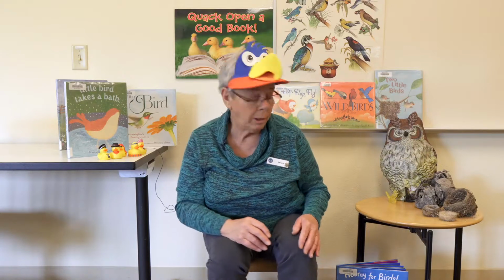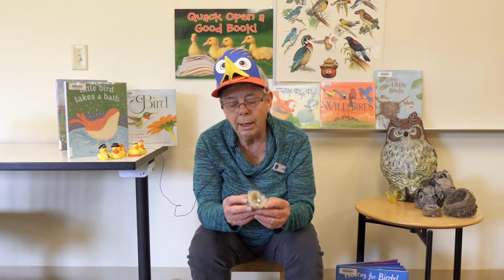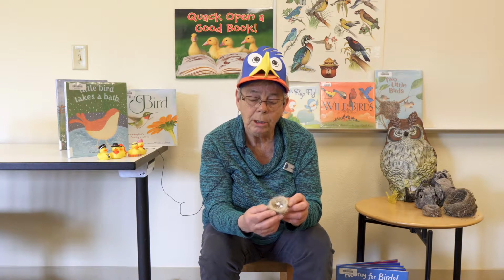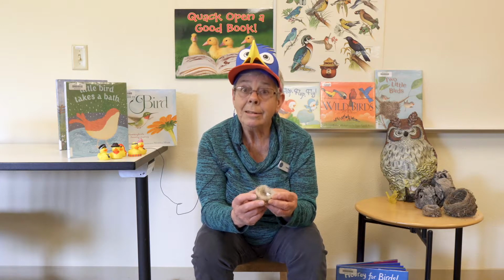I have some nests here. I have 2 hummingbird nests. This one is made almost completely of dog hair with a few little other grasses and weeds in it. And there are some little eggshell pieces in it. And what kind of bird do you suppose made this tiny, tiny little nest? It's a hummingbird.